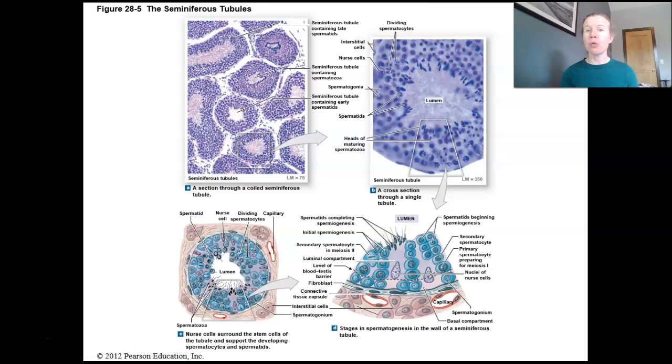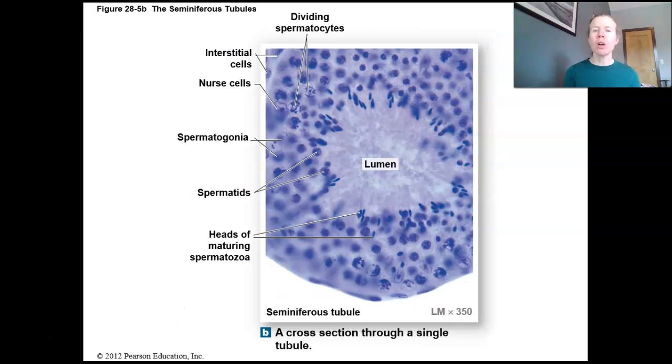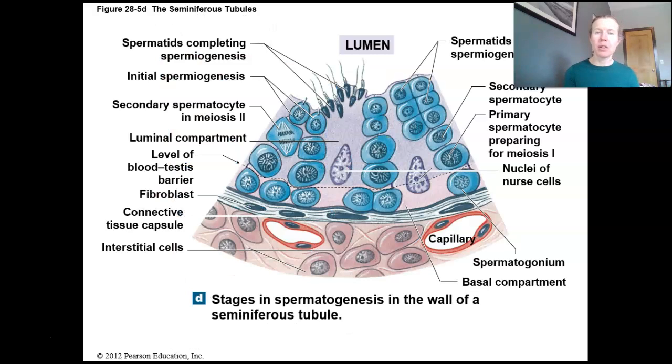So as we're zooming in here again, this is kind of what we were looking at in lab, and then a cartoon version of the same thing. So noticing outside of the seminiferous tubule, this area labeled as the lumen is going to be how sperm actually leave the seminiferous tubules, move into the epididymis, and eventually the ductus deferens. Okay, so this is the slide that I want to work off of, and then I'll show you the book as well. The book was good. I just like this one a little bit better.